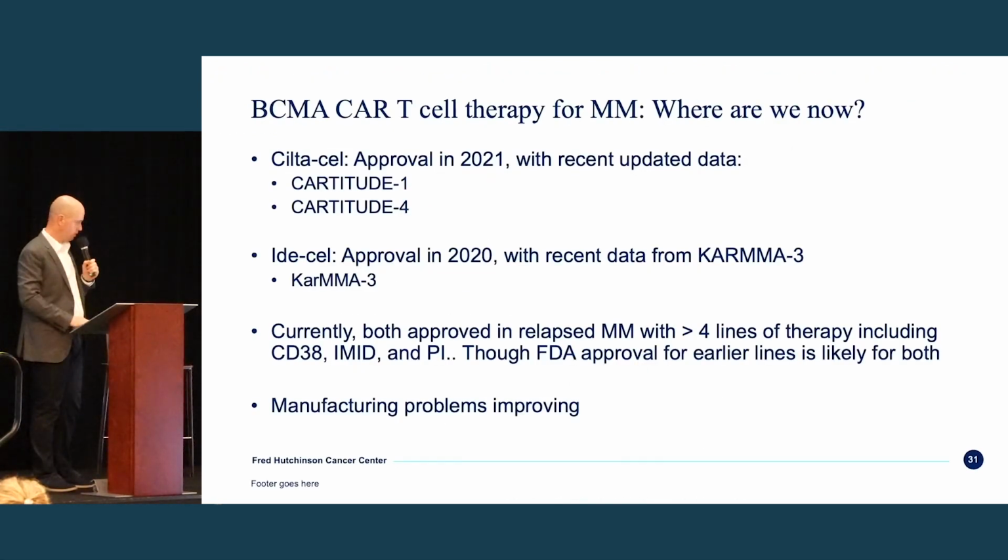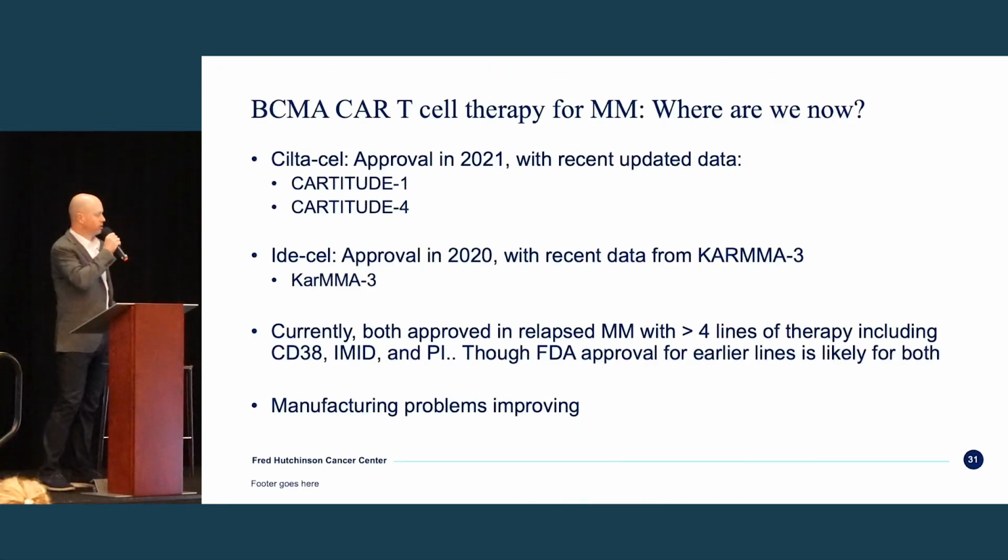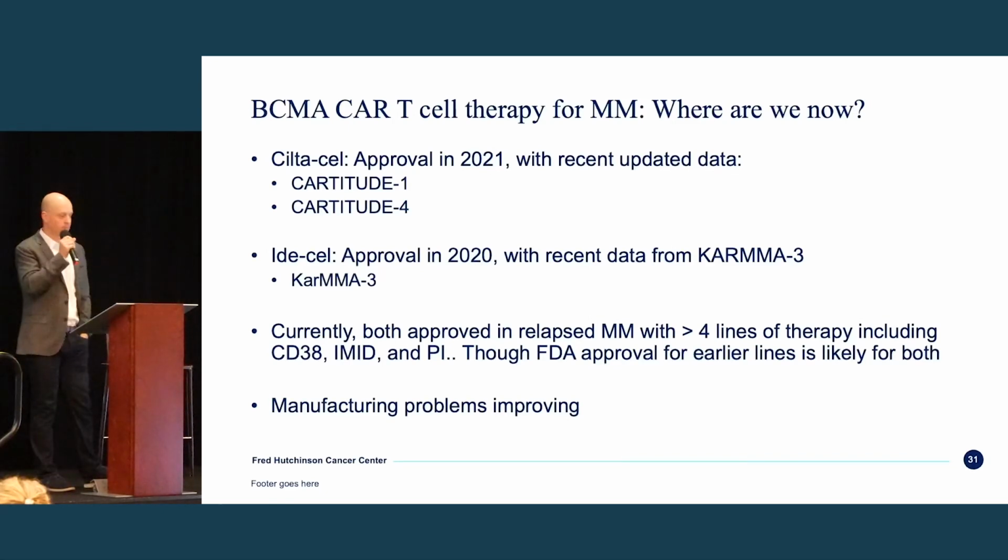I know I'm almost out of time here, but my colleague Dr. Banerjee is going to talk quite a bit about CAR T cells and bispecifics. And so I'll just set the stage by saying, where are we now? We have approvals for cilta-cel and ida-cel. These are BCMA CAR T cells, approved in 2020, 2021.